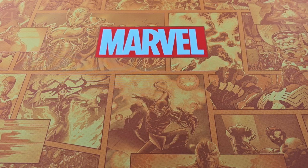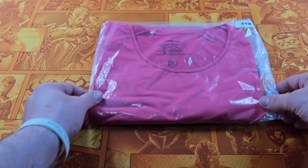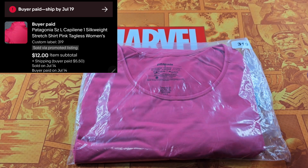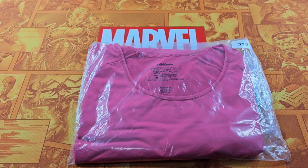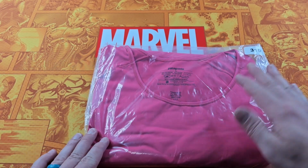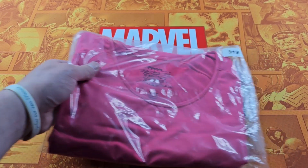So guys, the first item we have here is this pink Patagonia silk weight. It's like a capeline, I guess is what they call it. This sold for $12 plus shipping. Patagucci is only Patagucci sometimes, but I would still pick this up at the right cost. This sat for about 6 months, so I'm glad it sold and moving it on.